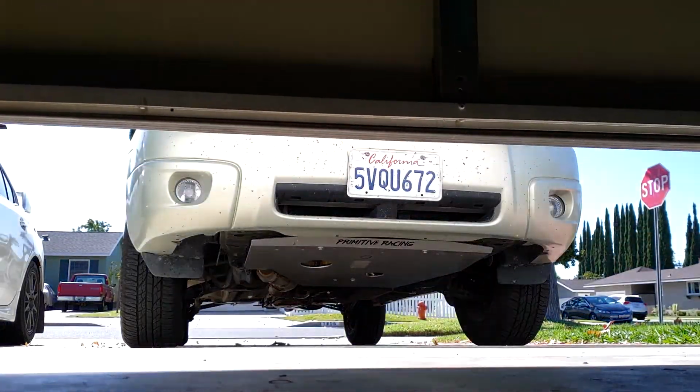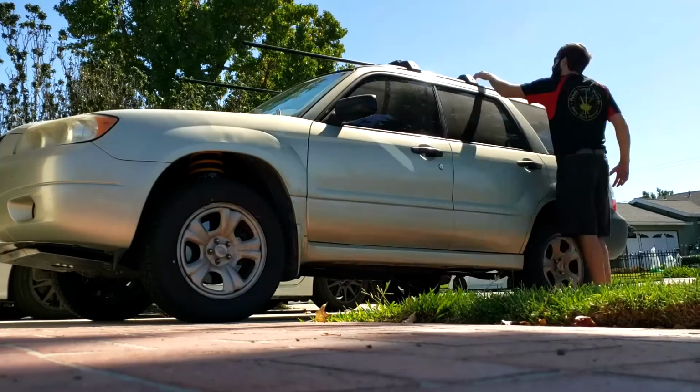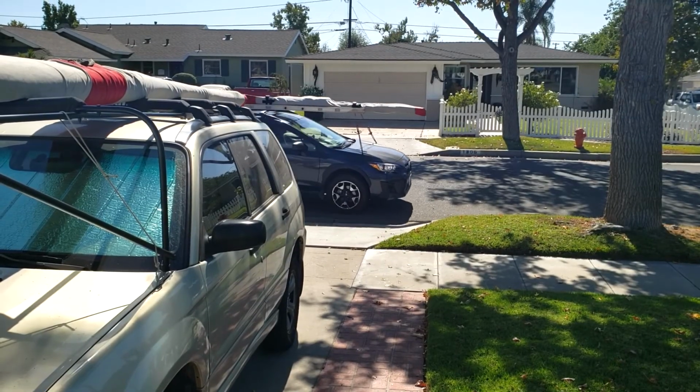Every hang glider pilot's gotta have a hang glider car. Lifted skid plates, custom rack designed by Erica's own father. '06 Forester can't be beat, except for maybe by a Crosstrek.